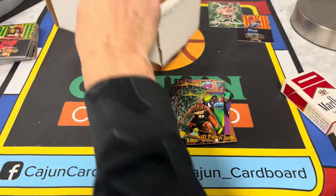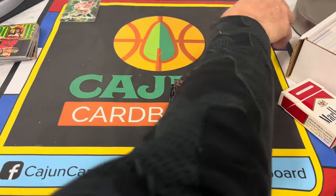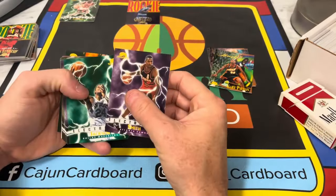What am I doing here? What's wrong with me? Sorry, I'm baffled. I'm kind of confused here. Okay, so this is where I put my Jordan stack. Let's put the Garnett right there because that's grade worthy. And then these are just going to be stars that we throw into a two-piece here.